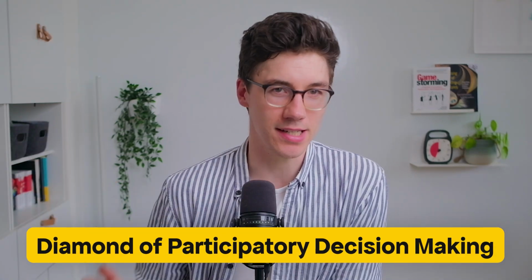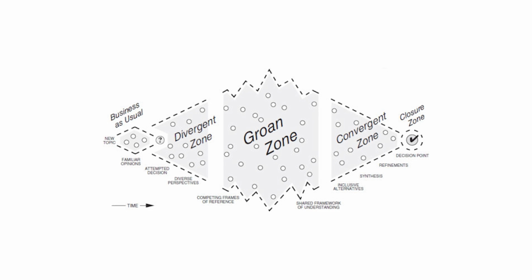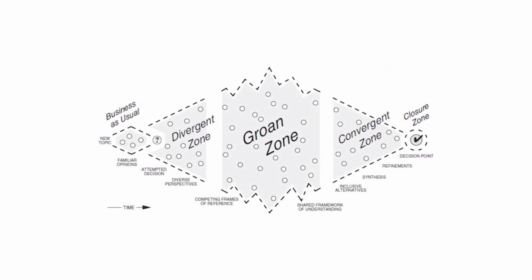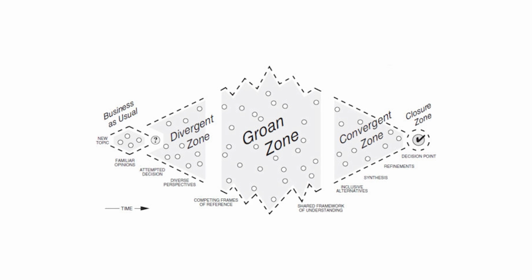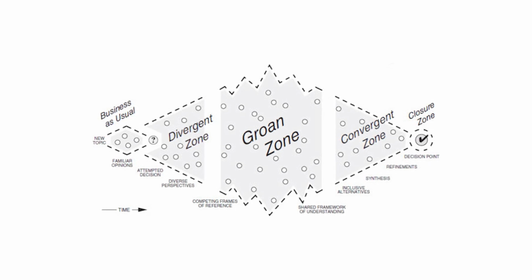One puzzle piece, for example, that is introduced is the diamond of participatory decision making. And this diamond is not completely new because it looks similar to the design thinking diamond or the diamond that you find in Gamestorming, but nonetheless I think it adds a couple more details that make it very interesting as a general facilitation framework.